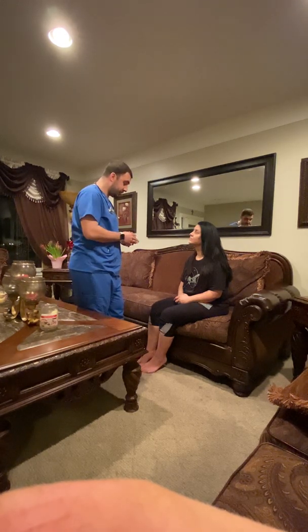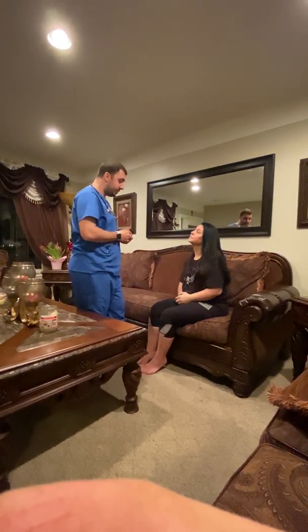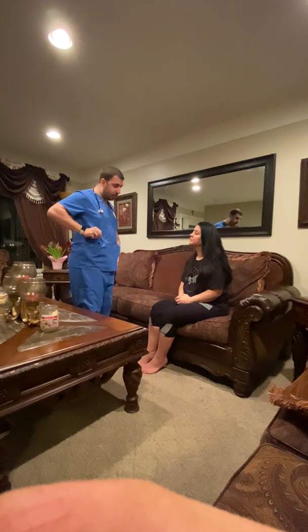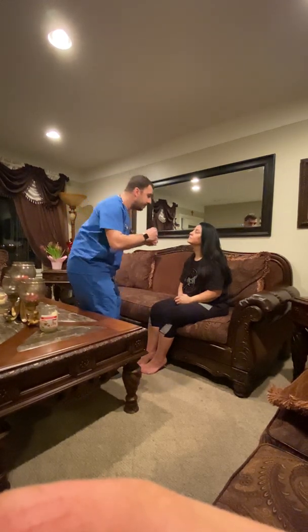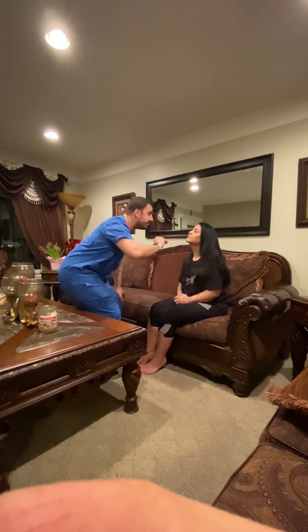Skin is intact, symmetrical. I don't see any scars or lesions. Septum is also midline and symmetrical, so that's good. I'm going to have you do this for me. Patency is good. Now I'm also going to look into your nose. Okay. Turbinates seem to be pink, no discharge. Perfect. Now we're going to move on to the lips.